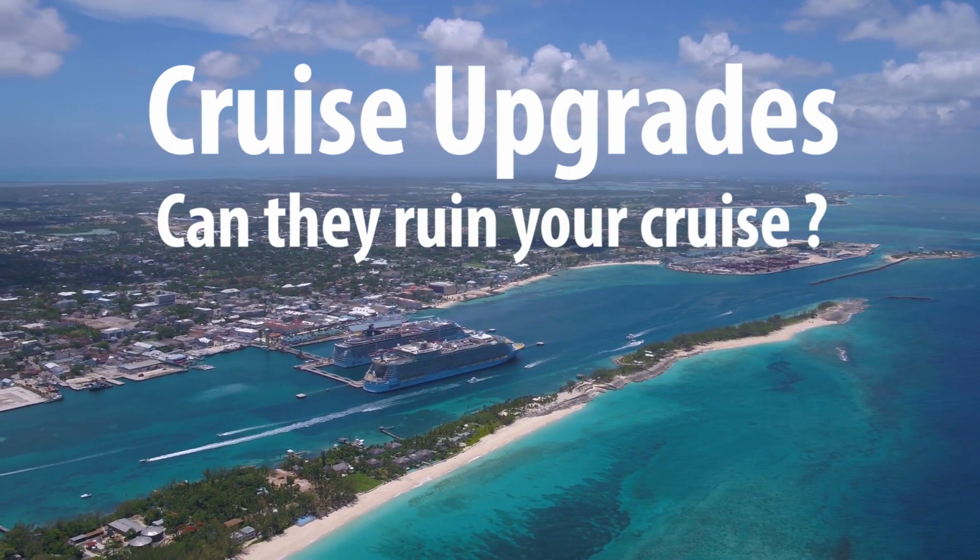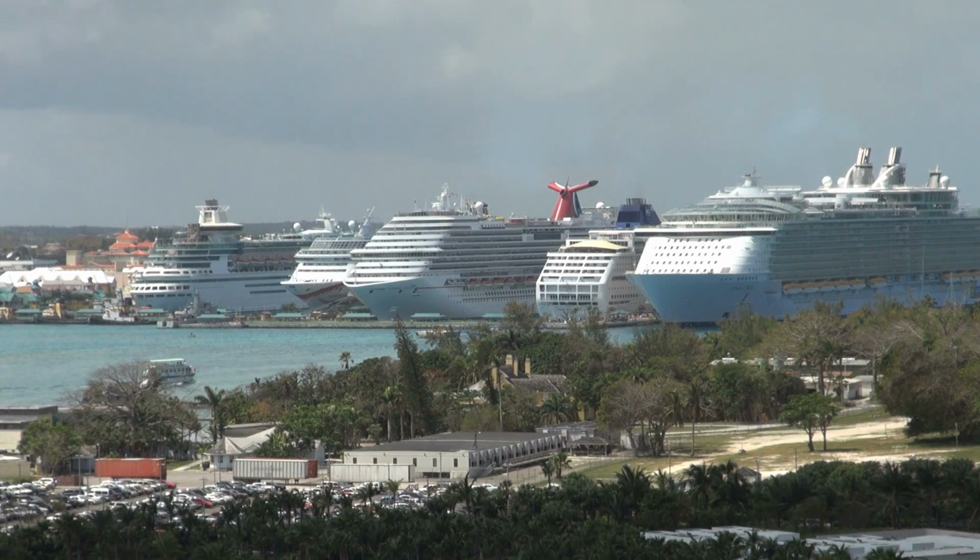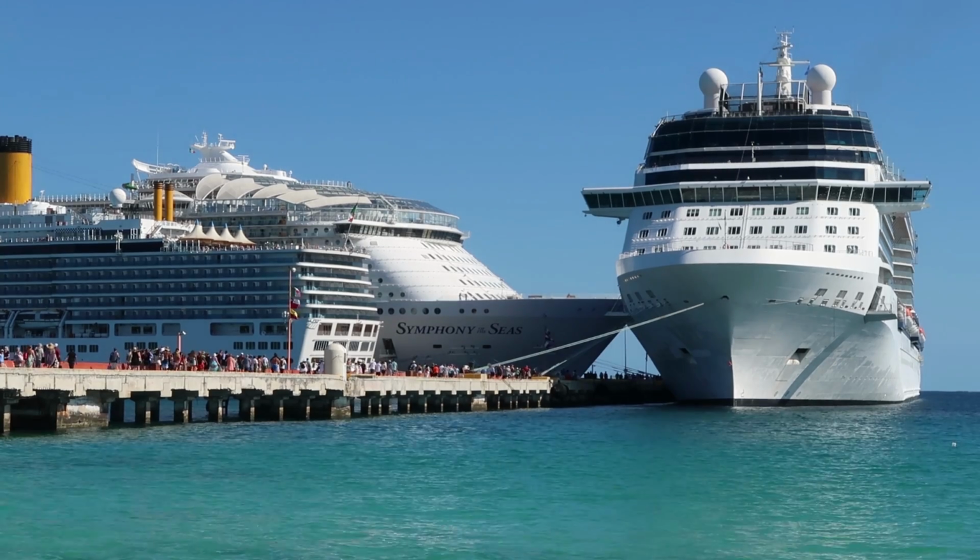You're about to discover when taking an upgrade could completely ruin your cruise vacation. So when should and shouldn't you go for an upgrade?